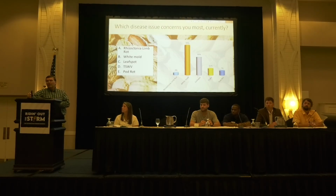Leaf spot has not got crunk up yet, but we are starting to see a few spots around. And that tomato spotted wilt being as low as it is, that is a blessing this year to see that. And I'm pleased to see that. So a little bit of pod rot.